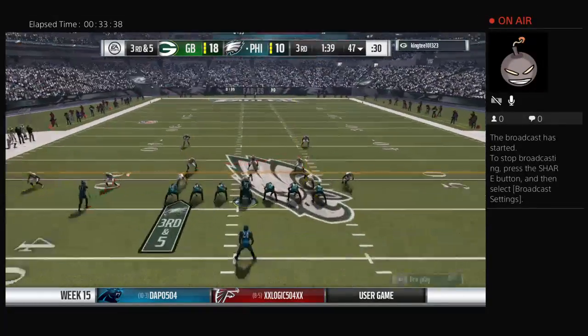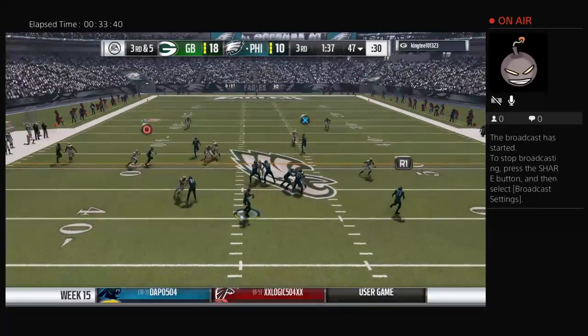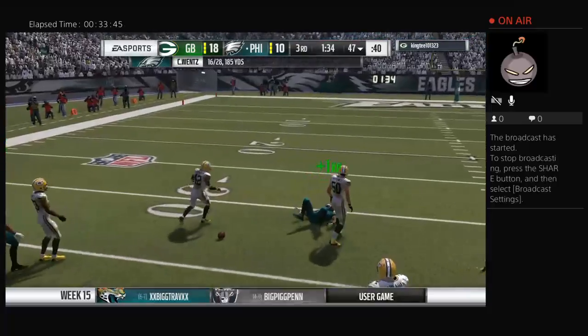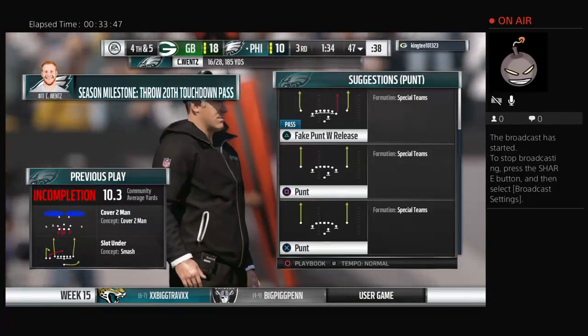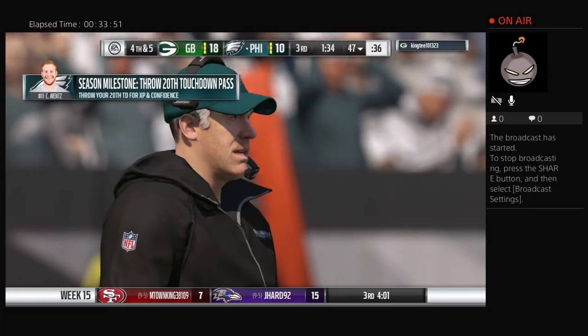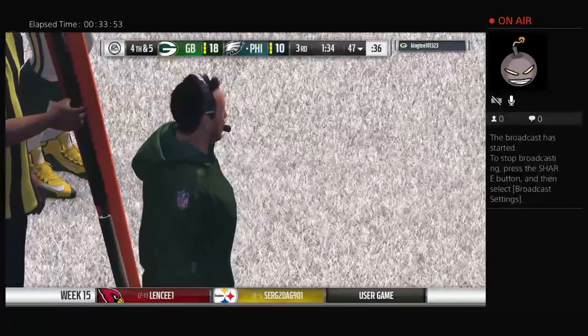It looks like the Packers have added an extra DB on 3rd down. And he dropped it. Now it was tipped. Altered the ball a little bit, but he dropped it. And now 4th down. Well, we're not playing 3 yards in a cloud of dust football anymore.